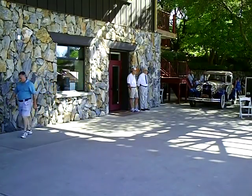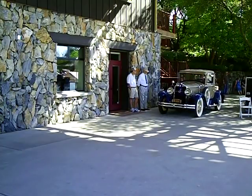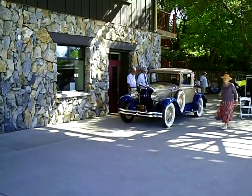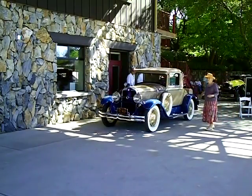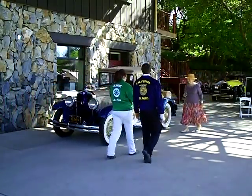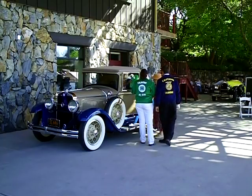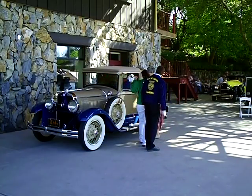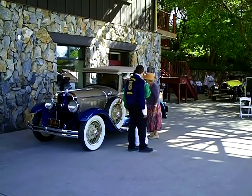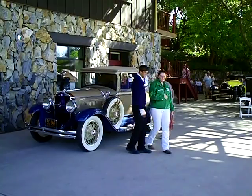All right, next in Class B American and European cars 1925 to 1942, Kevin Wise of Elk Grove, California with a 1929 Studebaker Dictator model GE Cabriolet. Studebaker was an extremely high quality and successful vehicle in the late 1920s. And our first car is now running. Class B.